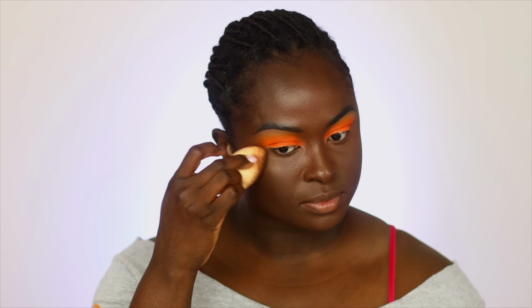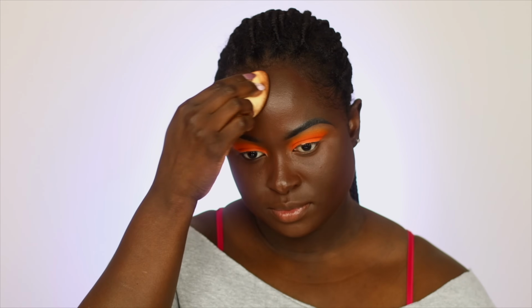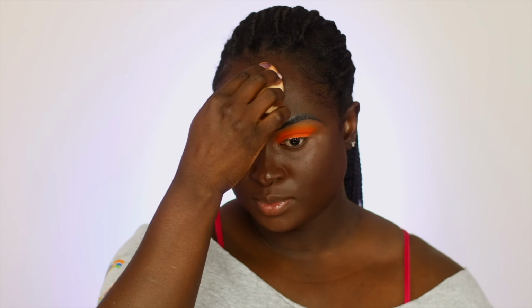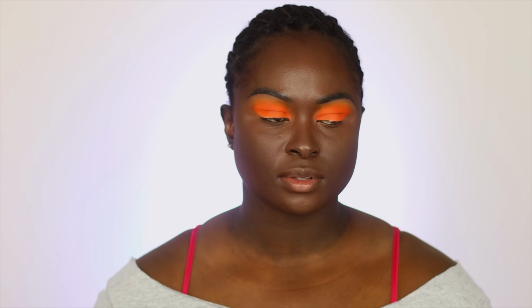Just look how pretty the contour and the concealer mesh together. They look so nice, right? It's so gorgeous.